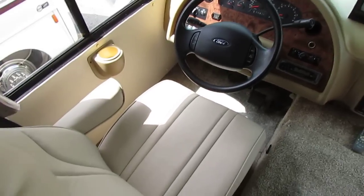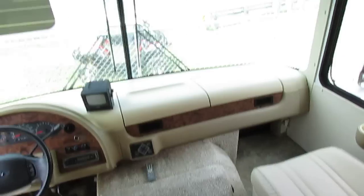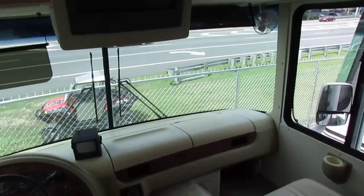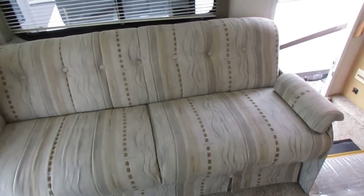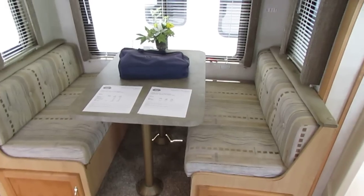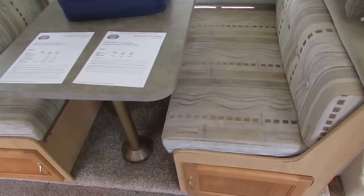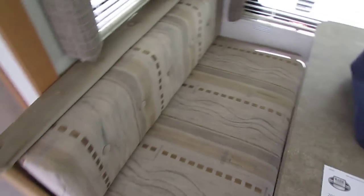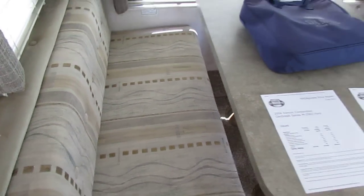Forward-facing backup camera system. You've got leather captain's chairs that swivel for party seating, TV, dash fans, emergency start. It's got everything, folks. 30-foot long, but it still has a sleeper sofa, and directly across from that you've got a table booth that makes a bed. And notice it does have the books and manuals. That's getting to be a rare thing anymore. Look at the cushions on the table booth. I mean, to me, looking at it in person, it doesn't look like they've ever been sat on. That's how new this camper is.